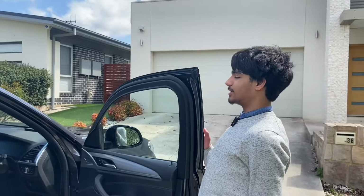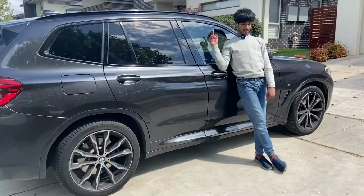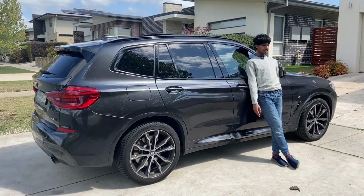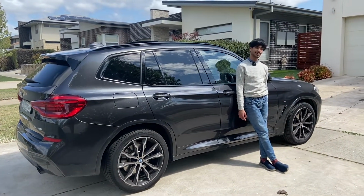So you guys, I hope you enjoyed my lovely review of my 2021 BMW X3 SUV. I'm putting up an Instagram story about this car. If you can't find the video, I'll post it on an Instagram story. Make sure you catch it.